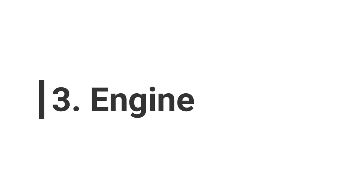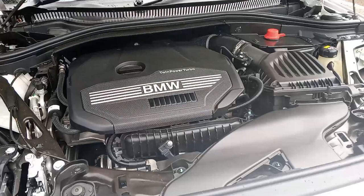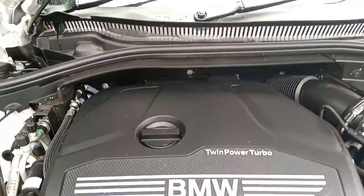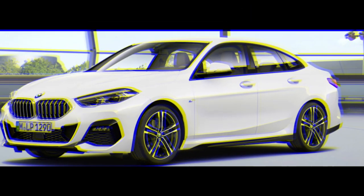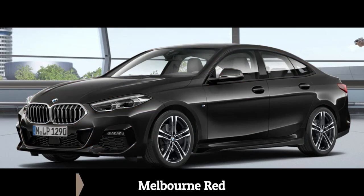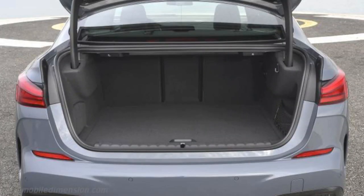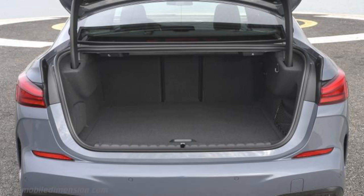Okay, so under the hood we have this 1.5 liter 3 cylinder engine that puts out 140 horsepower and 220 newton meters of torque. The engine code name is B38, assembled in Malaysia, obviously with a dual clutch transmission for the 218i. And in terms of boot space, you have 430 liters, slightly less than the 1 Series.